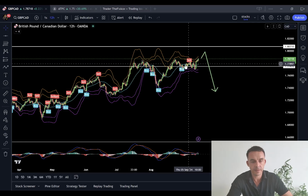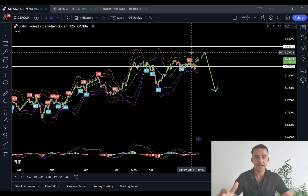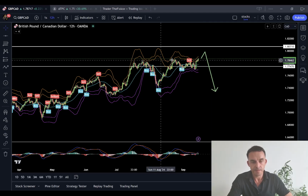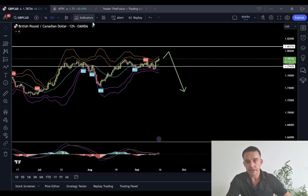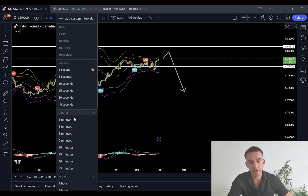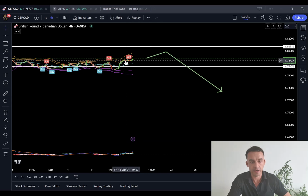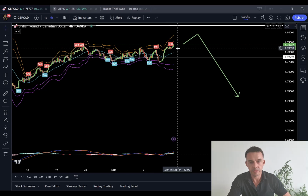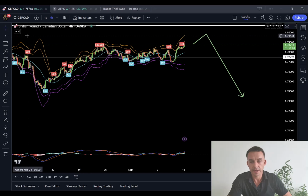We got one last week, moved up, but again, last week the COT report was still bullish. This week we have flipped the coin and we are now bearish. So I will start to look for sell signals from 4-hour right up to the daily chart. We actually got a 4-hour one last week, so we'll wait for the next one from now. And that's what I'm looking for on the British pound Canadian dollar.